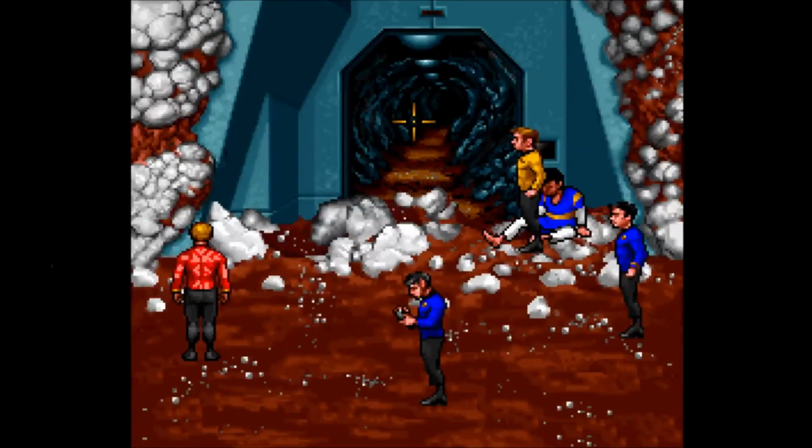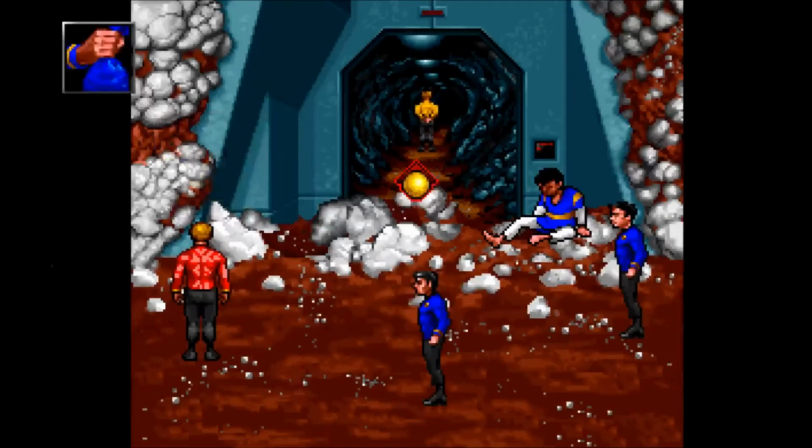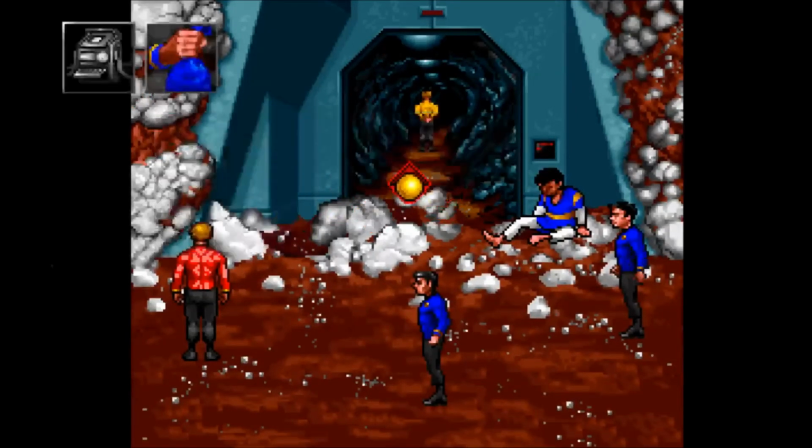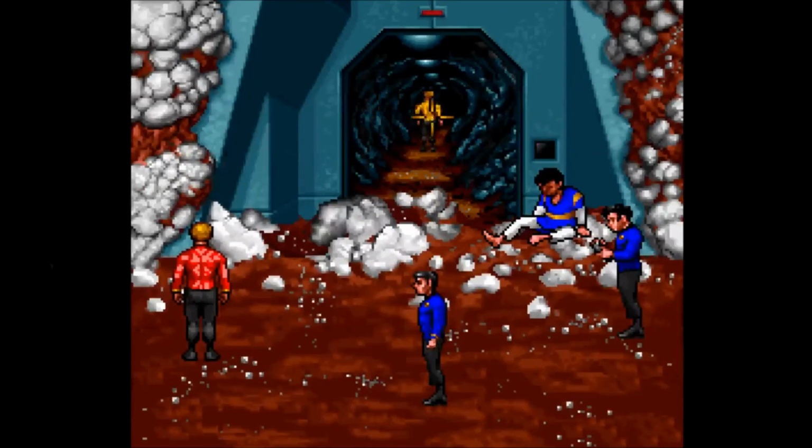Still, how did the android's hand work on that? Did they give the hand fingerprints? Maybe they did. They do a lot of good work on their stuff. Let's go in. That's what we're here to do. Investigate. Explore. Maybe we can use the tricorder here. Nothing to report, Captain. Thank you, Spock.